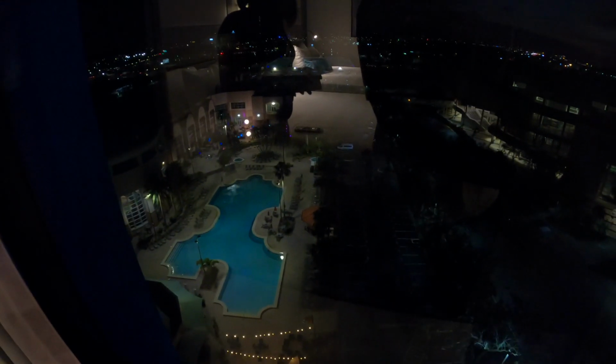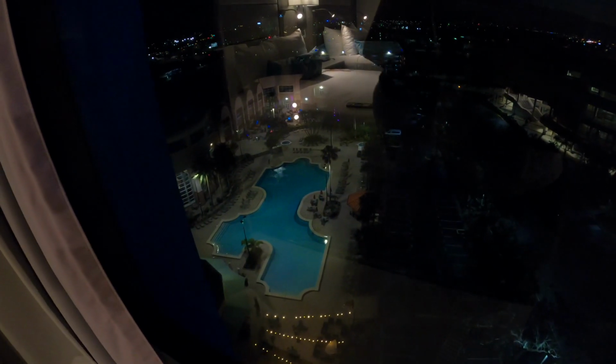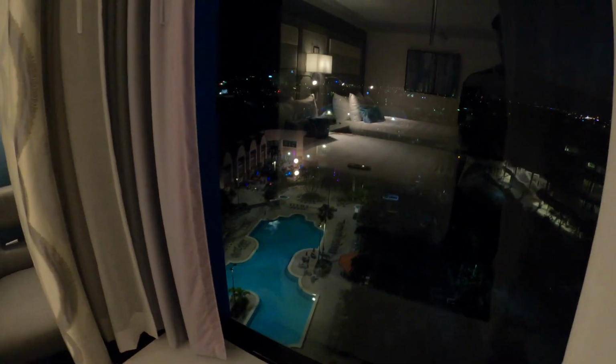And we have a pool view. So it's nighttime right now. I don't know how that looks on camera in the night, but I'll show you guys what it looks like in the daytime. Is this the only pool they have? No. There's another pool? Yes. I think they said they have three. We'll check that out tomorrow in the daytime to see what that looks like.